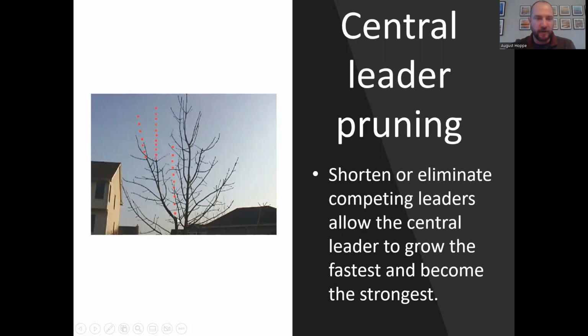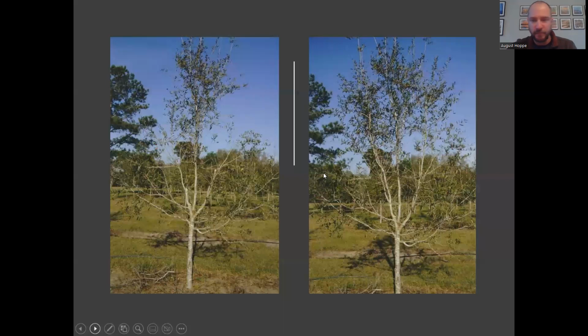Here's another example where we've made some cuts to create that central leader. Now, when you're doing this on a young tree, when you make some cuts, it may create some holes in the canopy a little bit. Aesthetically, you might question it: was that the right thing? I've lost some of this beautiful form of the tree. The tree will grow rapidly. The tree will grow and fill into those spaces. It's better to set the right structure and allow that tree to develop. Have some patience with your trees when you do that.